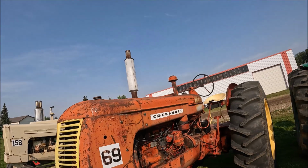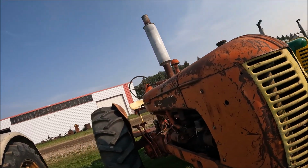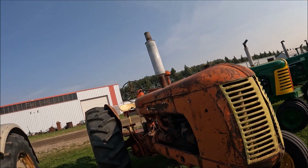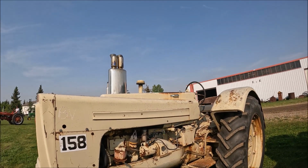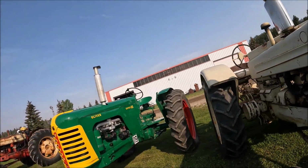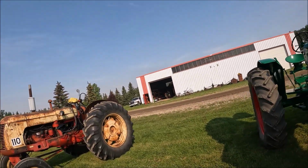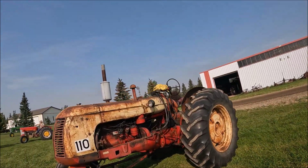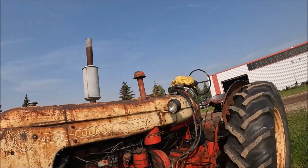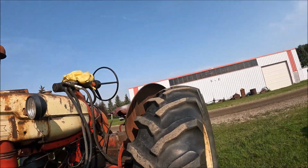Here's the Cockshutt 50, same as the Co-op 50 we saw, as the E5 we saw. I think this is Cockshutt 550, Oliver Super 88. And here's the Cockshutt 50 Deluxe. Unrestored, but these are not overly common either.